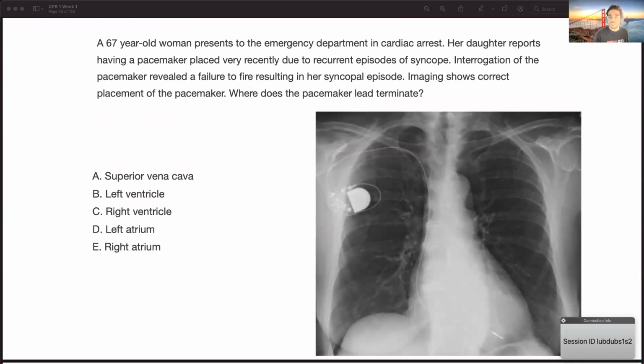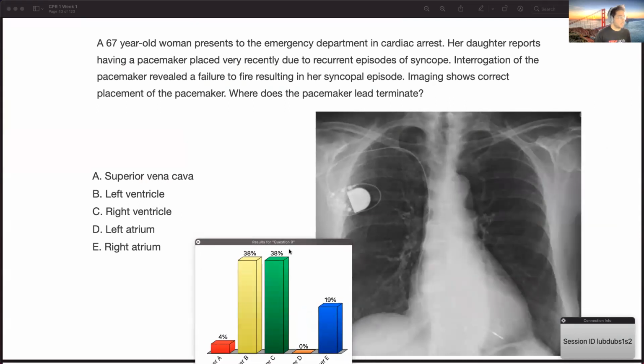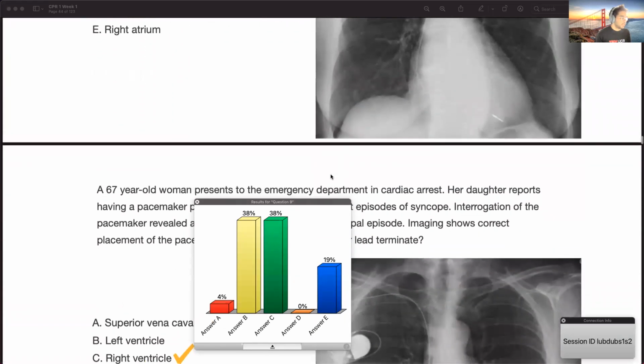So let's start off with a question. Make sure you guys read the question very carefully here. Okay, I figured that this one is gonna cause you guys to split your hairs. So the answer here is actually C.